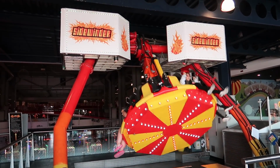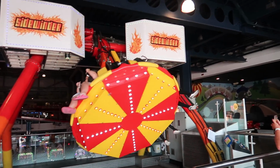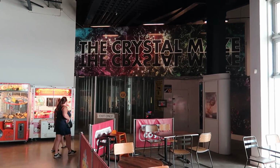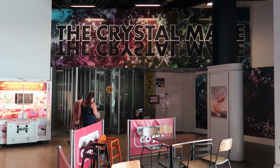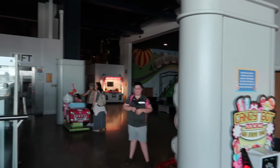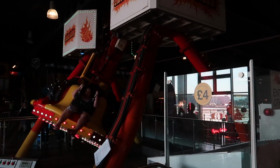Back inside then now, and you've also got Sidewinder just down here. It's a little pendulum ride that they've got on offer here at the Grand Pier. Crystal Maze just over there. I think you can guess what that is. Yeah, a little mirror maze that they've got throughout there. Yeah, this is quite a cool design, how it swings just over the side.